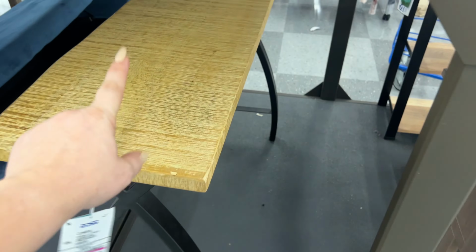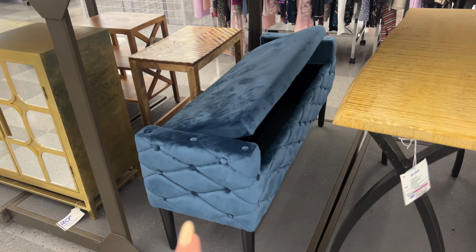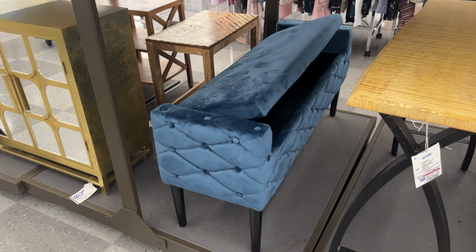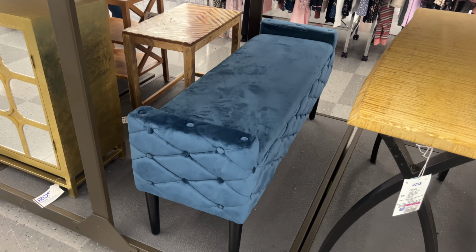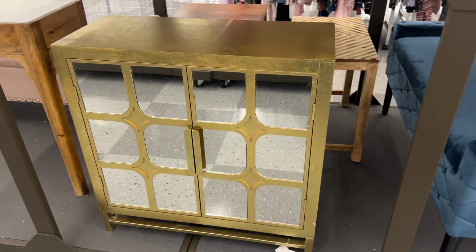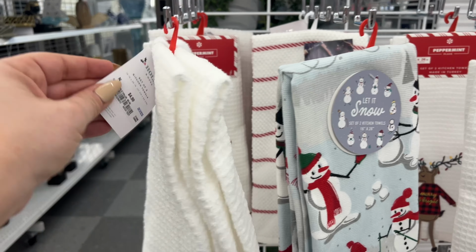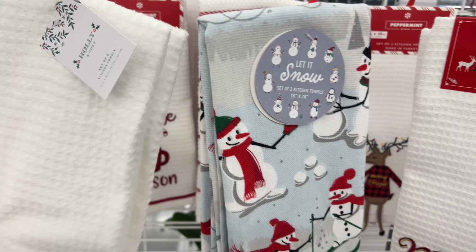This is only $50. This is a nice, like, entrance area. That's a nice, if that was black, I'd take that home now for my entry area, because I like the fact that it could be a bench you could sit on and you could store stuff. That's beautiful. If it was black, it'd be mine. I'd be hauling it, calling Noah. Come pick it up. These are $4.99, Silent Night, Tis the Season.